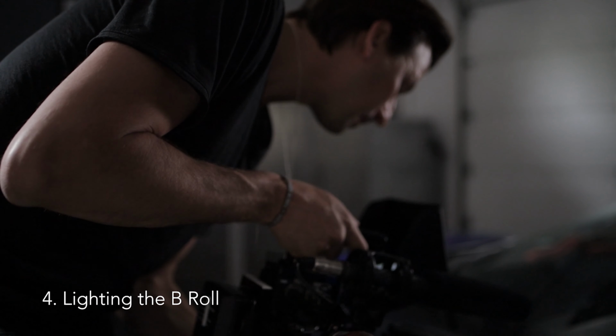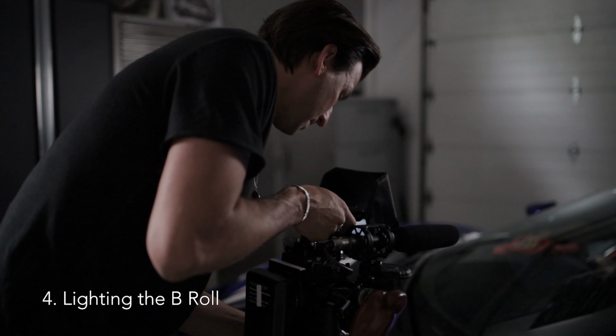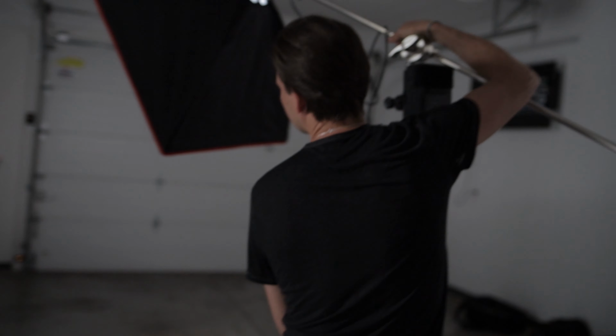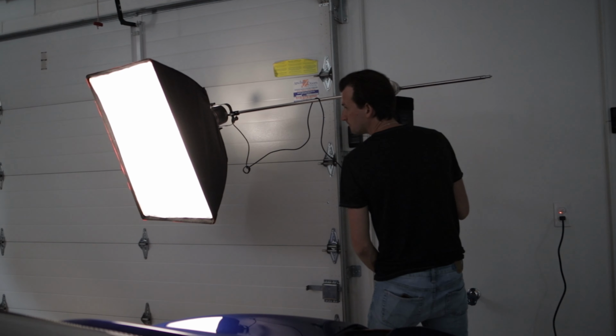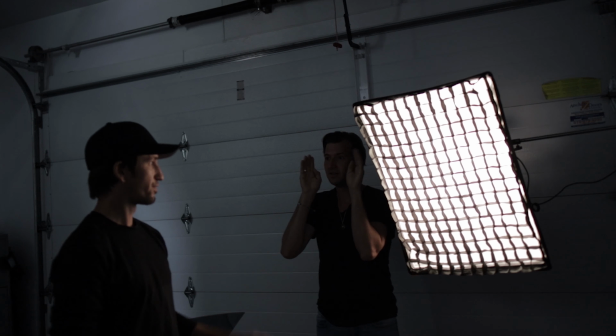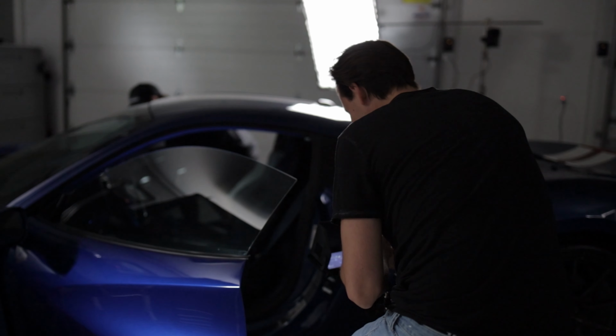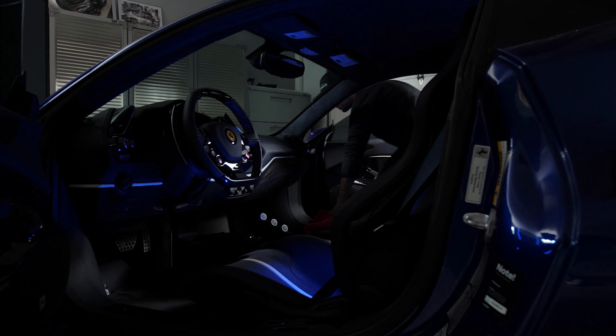So let's talk about how I lit the B-roll footage. With the B-roll footage, I ended up continuing to use that back window light to light the car, and I turned off the Matrix light. I brought in the P360 with a softbox, and I rolled that in behind the car because we were gonna film Luke working inside the car and working outside of the car. The other thing I did was took off one of the Aperture MC lights and I threw it inside of the Ferrari's front seat and put the blue light there.